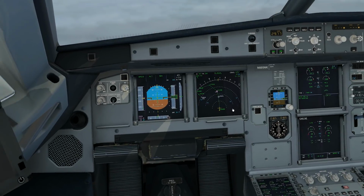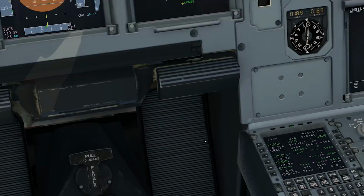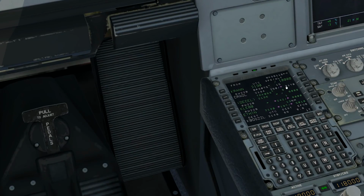It kind of just teardrops on in. Remember, we want to maintain 10,000 to Cradle. That is a restriction, as you can see here. Nope, they dropped it down, so 8,000 is going to be at Kleb. This is going to be our next one.